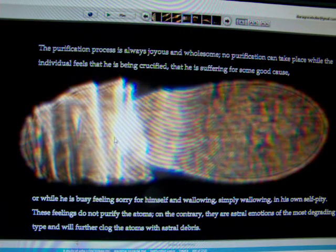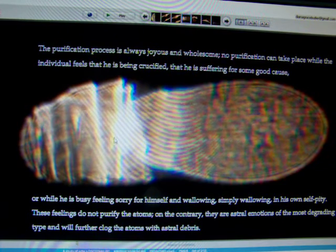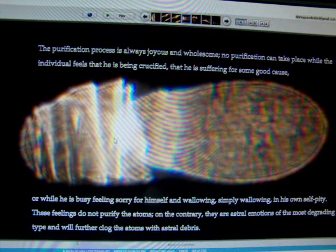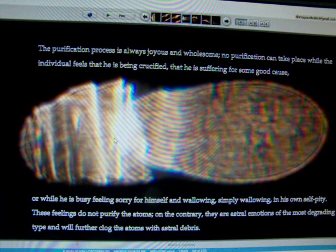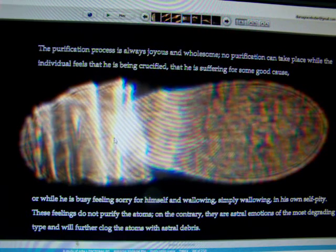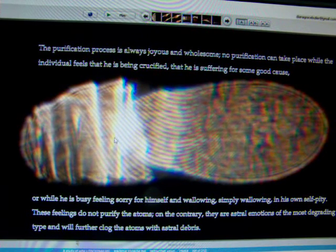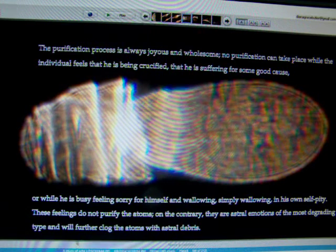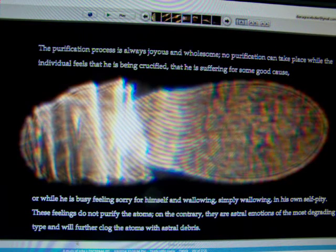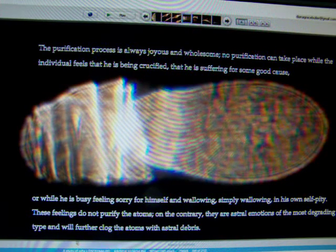Here's something else that Margaret Storm said, and this is important to know. The purification process, which we are all in, is always joyous and wholesome. No purification can take place while the individual feels that he is being crucified, that he is suffering for some good cause, or while he is busy feeling sorry for himself and simply wallowing in his own self-pity. These feelings do not purify the atoms. On the contrary, they are astral emotions of the most degrading type, and will further clog the atoms with astral debris.